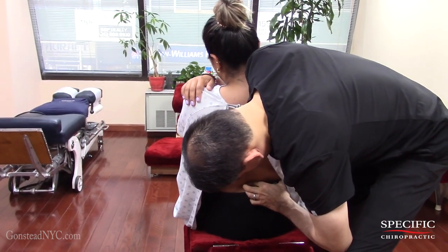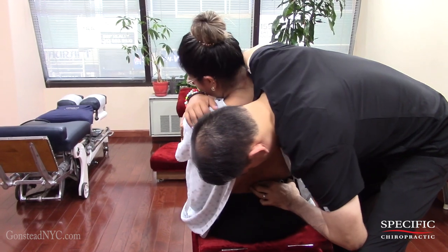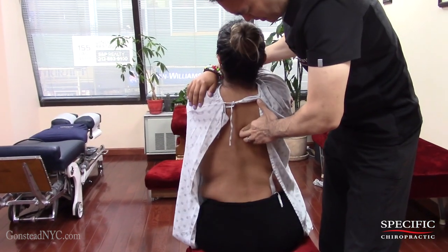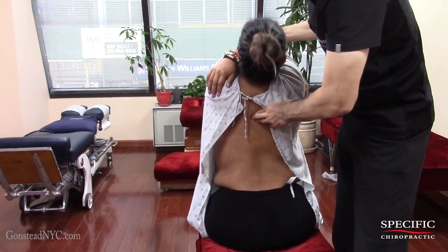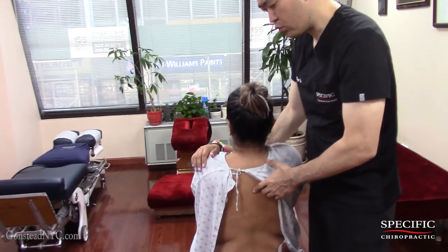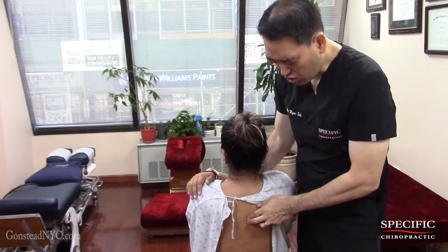How's this feeling right here? That feels sore, but it also hurts. Which was worse, the top or the bottom? Bottom. Okay, so this is the fifth lumbar. How's this feeling here? It feels sore. It doesn't hurt as much as the bottom one. This is your semi-dorsal right here, okay? It's only partially fixated. So that's another thing that confirms to me that this is a compensation. Because if it's a true subluxation, we have to have complete fixation. This is only partially fixated.